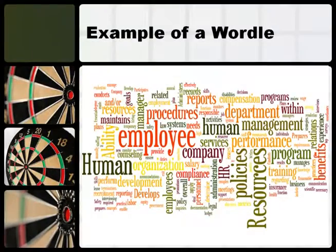There are programs where you can take, for example, three or four job descriptions, say HR manager, HR director, copy all those words, go to wordle.net, www.wordle.net is actually what it is, and copy those in and then say go, and you'll come up with something like this. The bigger the word that shows up, the more it shows the predominance of that word being used in the job descriptions that you've put in there.